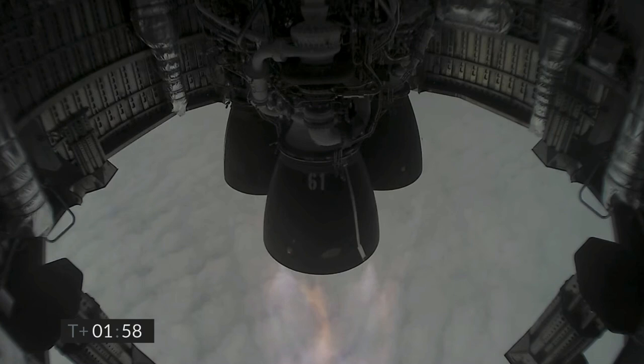Coming up at T+2 minutes, we appear to have frozen the view from the engine cameras. However, the Raptor engines continue to perform, and we've got shutdown on engine 3 on time.